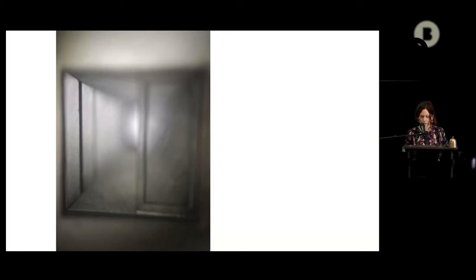So there are, of course, two main differences between the magic lantern and my system. The first is the positioning of the optical apparatus.